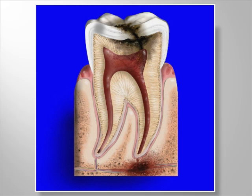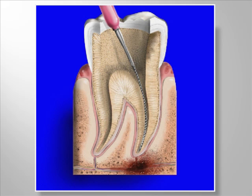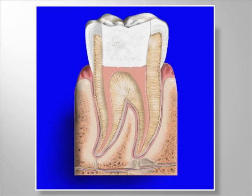The dentist cleans the cavity and removes all the infected tissue inside the tooth using very small files. The tooth may have one or several canals. Once the canals are cleaned, enlarged, and disinfected, they are sealed with a special material. Then a filling is placed to cover the hole and repair the damage.